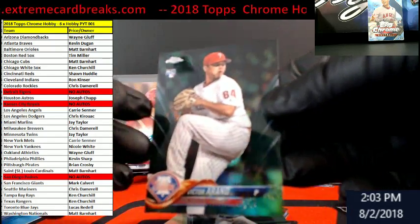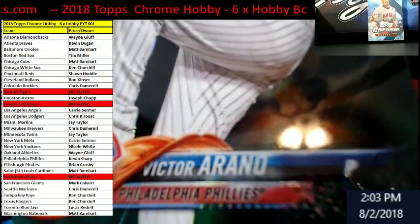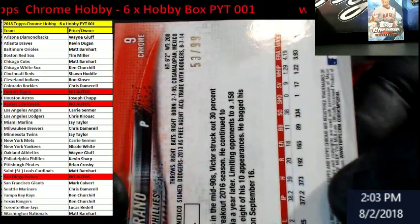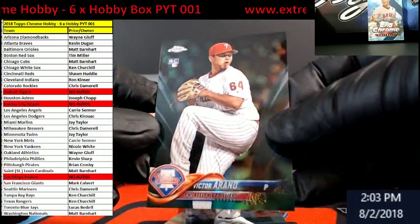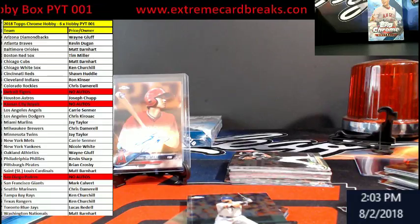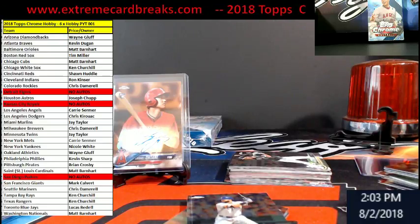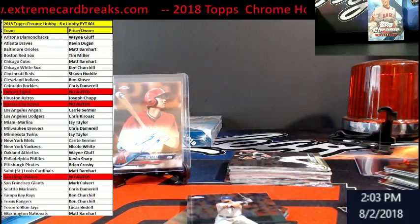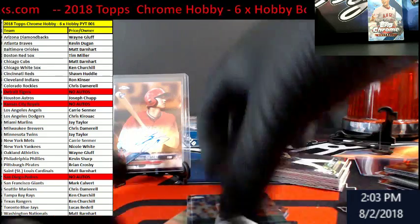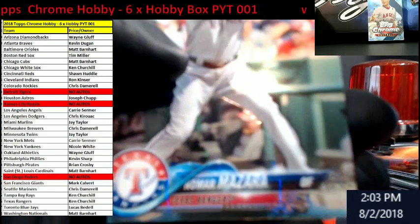But with your auto, we throw a little greenage out at you, Victor Arano, which is really hard to see, the green. But I'll flip it around so you can see it is numbered out of 99. It is green. Got a stack here still. I do that every now and then if I lose my concentration staring at Mr. Ohtani.